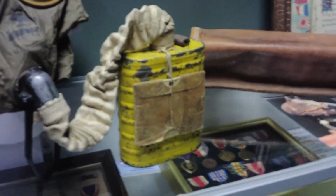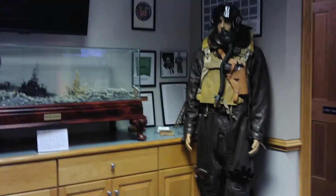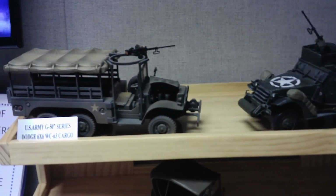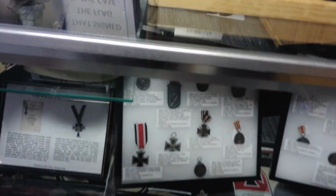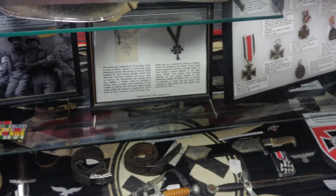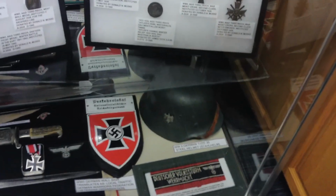Gas mask. What a bunker would have looked like. Think about our history. We have records about the American final moments. World War II. Look at this. Interesting. You know, it kind of makes me uncomfortable just looking at things like that, doesn't it?